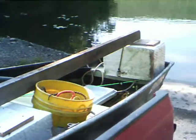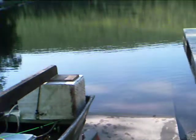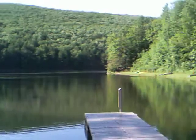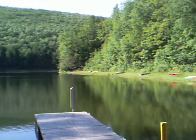I hooked the pontoons on the back of the boat. This little bracket here is the same bracket that the pontoon hooks on. And from what I can tell, the back end of the boat is only about an inch deep in the water when I'm sitting on the back seat and the pontoons are supporting it.